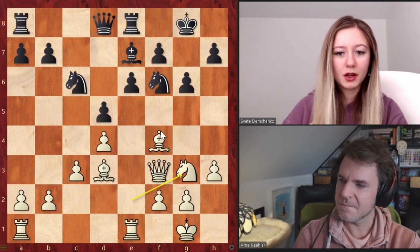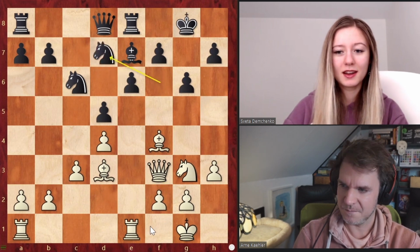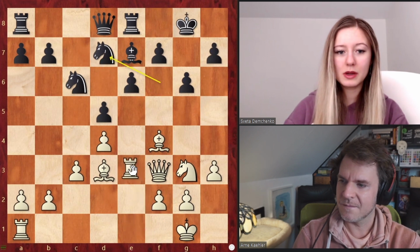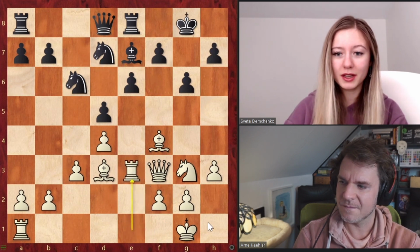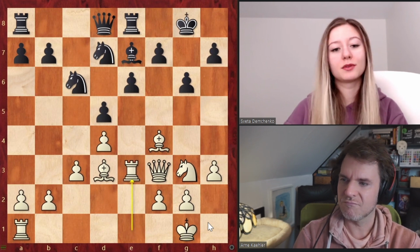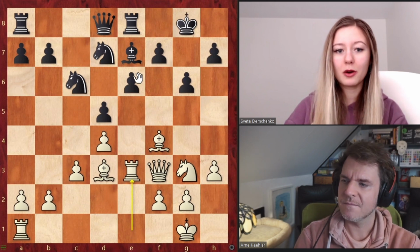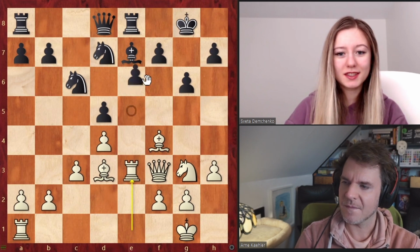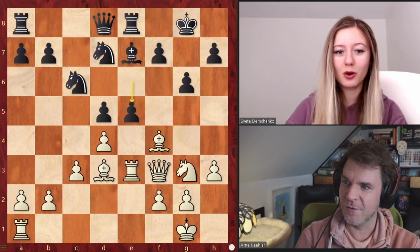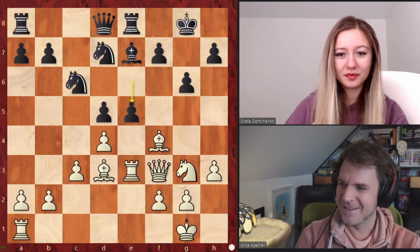Okay. And we're going to go through the buildup of the tactic a bit before solving the tactic itself. So now Wesley So plays rook to e3, which is a nice middle game plan, to get all the pieces involved in the attack and to double on the e file. Now the tactical portion starts. Black plays e5, so already there's a couple of things to calculate.